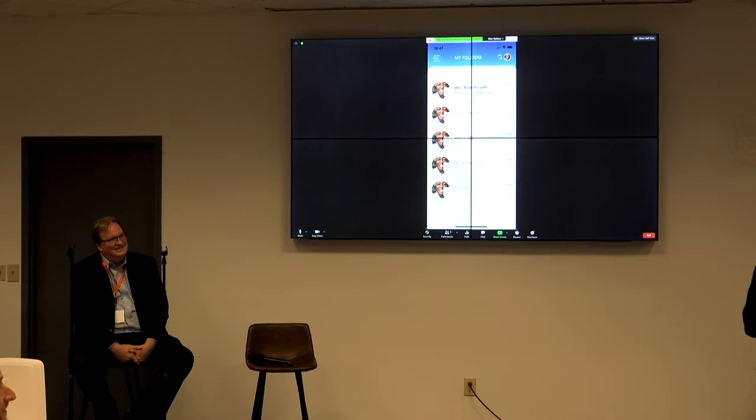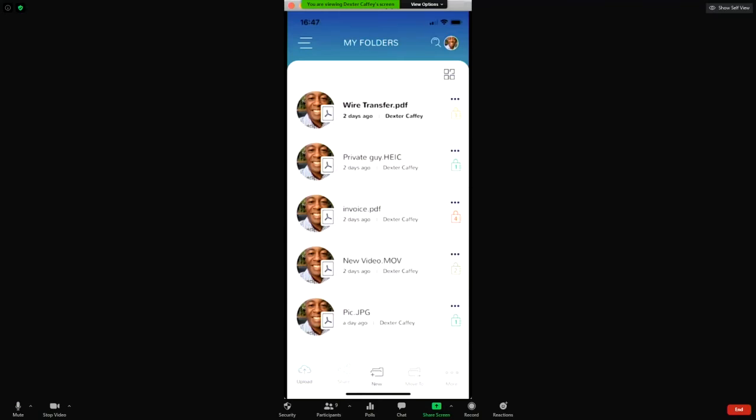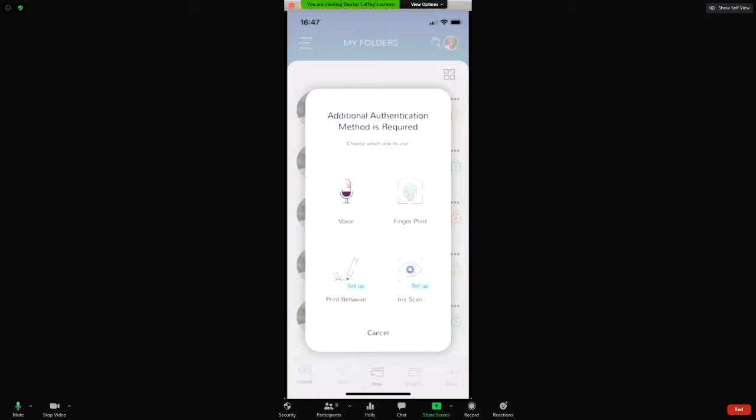What it simply means is the number of biometric verification or security levels that you need in order to access that document. So where you see the 4, that means you have to have your face, fingerprint, voice, iris, or any other type of biometric in order to access this document. So I'm going to tap on one that requires just 2. Now all of a sudden it requires my face and my voice recognition, as an example, in order to access a document. Why is this important?